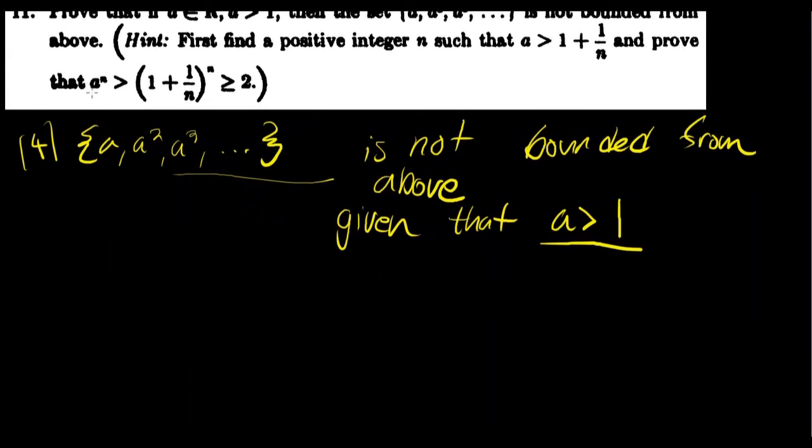So now let's do that. I'm going to write down something that we know. We've proven both sides of this inequality up here. And that means that there exists an n, which we don't really need to know specifically, such that a to the n is greater than 2. We can actually say a stronger statement. Since a to the n is strictly greater than 1 plus 1 over n to the nth power, which is greater than or equal to 2, we know for sure that a to the n is strictly greater than 2.